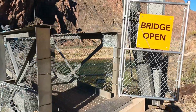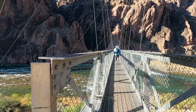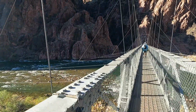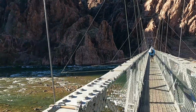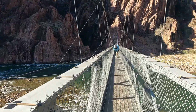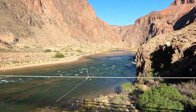Bridge open, that's a good sign. Make sure everything is secure before I go across this bridge, and off we go. This is Silver Bridge across the river. Out here last night for the sunset. Different than it was last night, that's for sure.